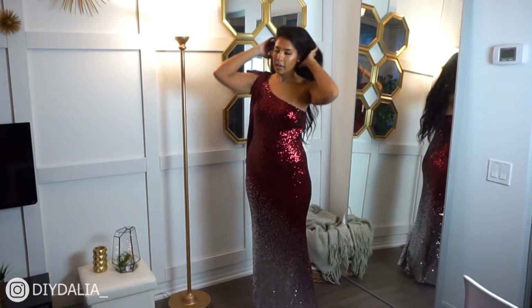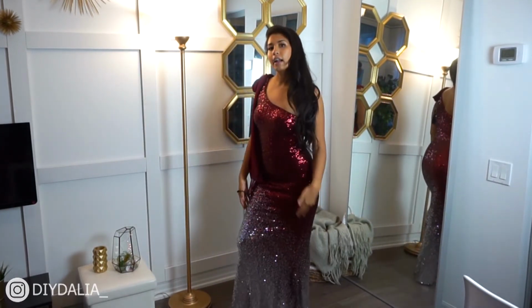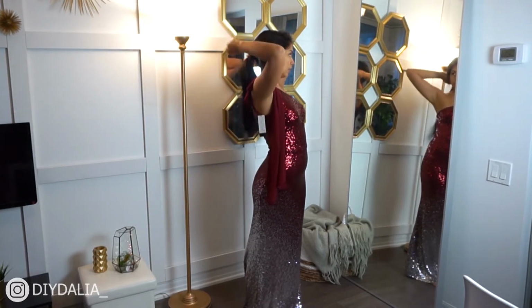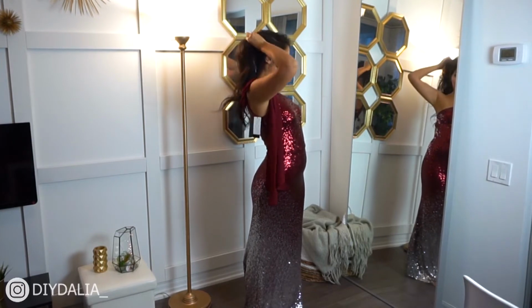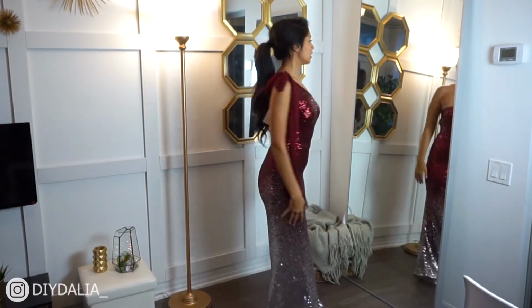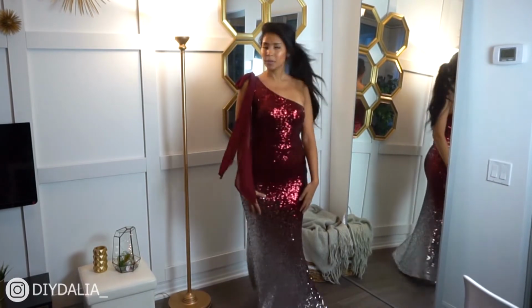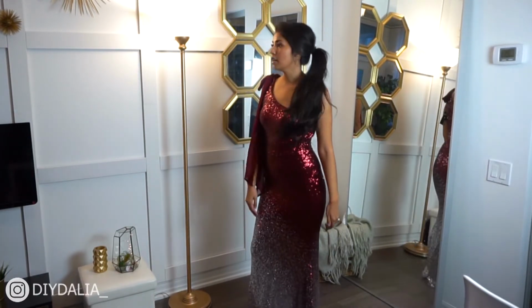Now I just tried it with my hair down, look. And I had it up in a bun before. I actually think this would be nice if you did a really proper ponytail. Yes. What do you think? I think this would be a style.